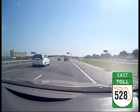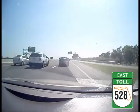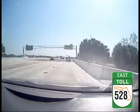There will be no plaza at the Conway Tradeport ramp. The toll has already been paid at the Beachline West Plaza.